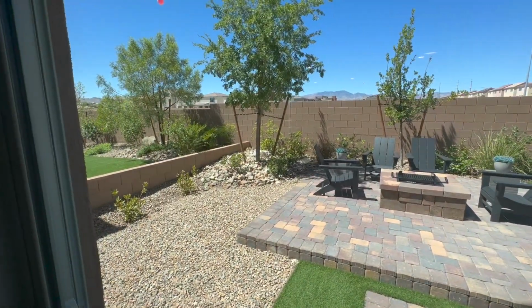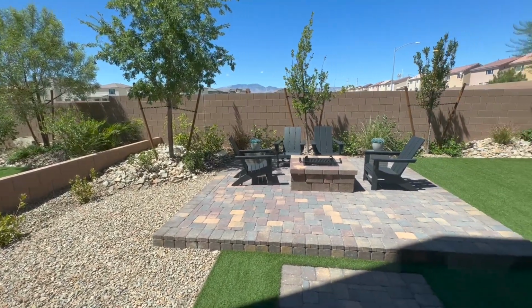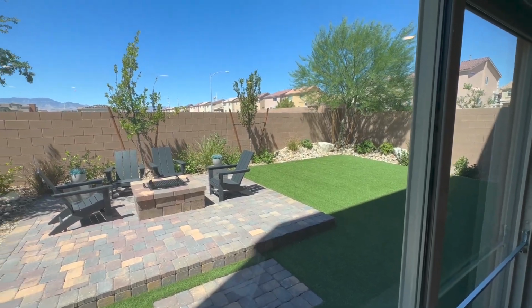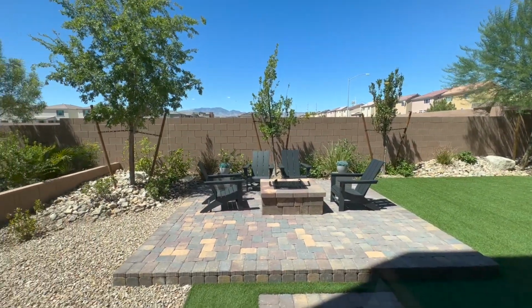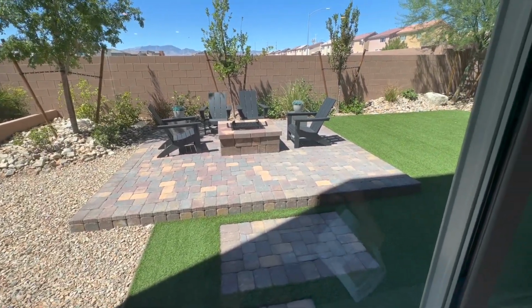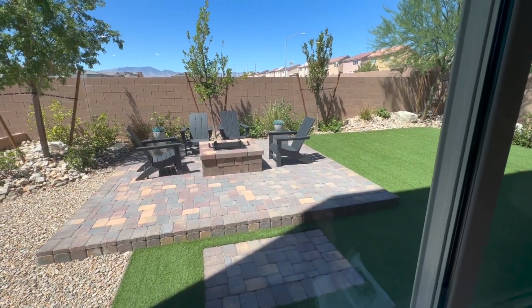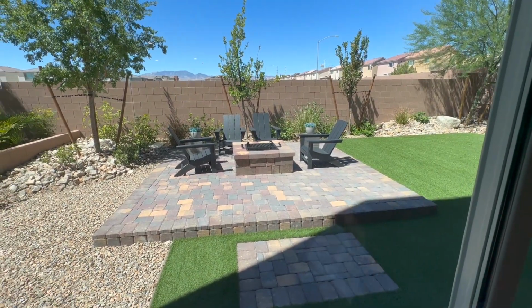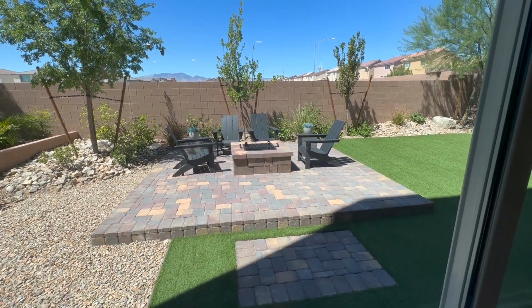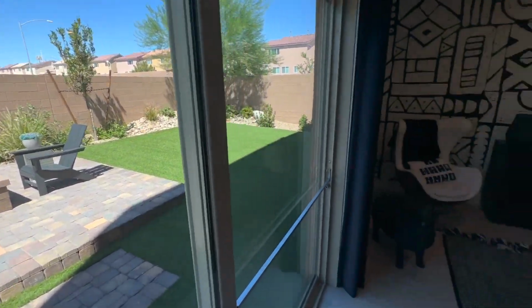Take a quick peek at the backyard. So this is pretty average in terms of backyard size here. So all the lots are very similar in size and depth. So this is pretty much what you would expect out of a lot here. Of course, if you were to purchase here, there wouldn't be anything in the backyard. It would just be a blank slate, just dirt. And they do this in the models just to give you inspiration on what you could do.